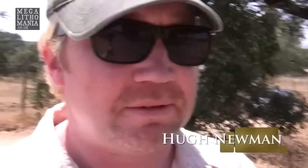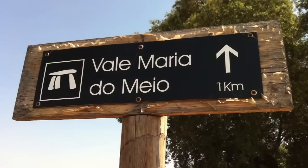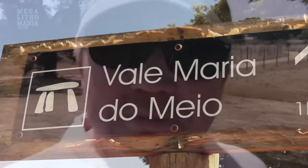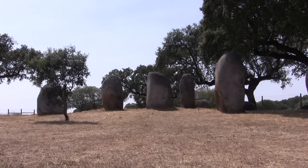We've just arrived at the Maria do Meio Cromlech, or what some would see as a stone circle. It's just west of Evora, and it's got some incredibly beautiful megaliths. They seem to be shaped, almost egg-shaped, with curved edges, and it's quite an impressive sight. There's not too many stones left here.